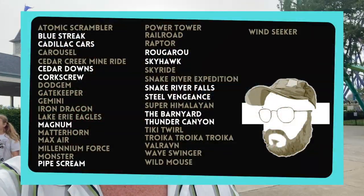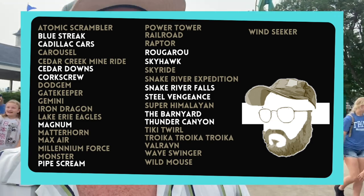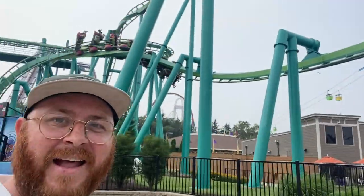It's a great ride, an airtime machine. Quick tip though, keep your head forward the whole time. If your head's back, there's a good chance you're gonna just bang it a million times into that back headrest, and that back headrest is pretty hard.